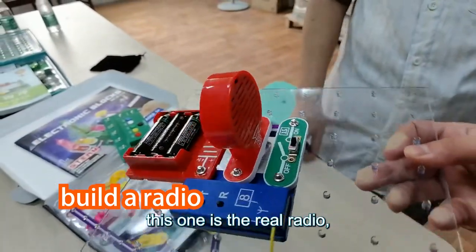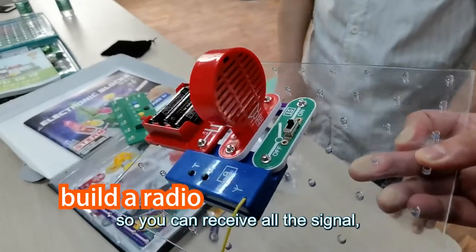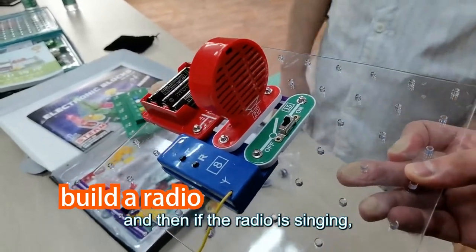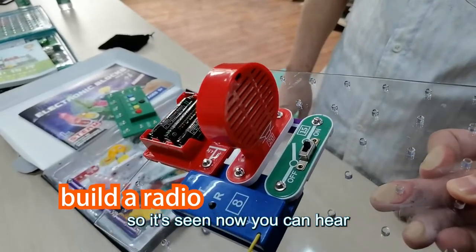So this one is the real radio, so you can receive all the signal. And then if the radio is singing, so it's singing now, you can hear.